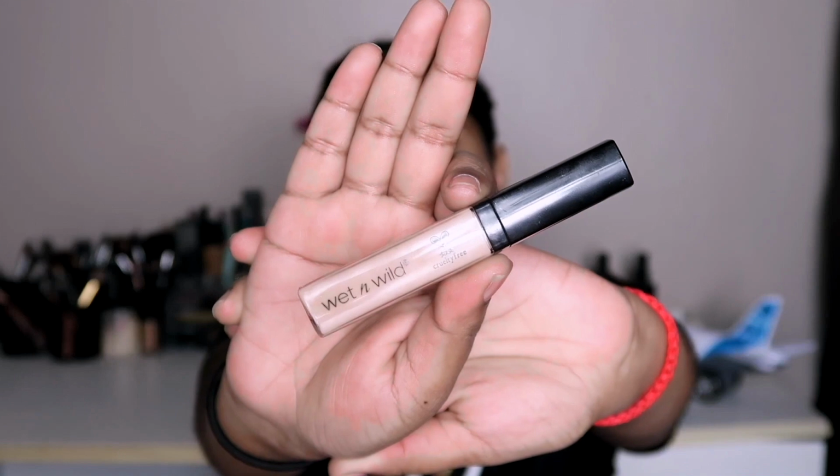Concealer, and it's by Wet n Wild, and oh my god, this concealer, I actually didn't expect it to be such a pigmented concealer, especially considering it was from a drugstore and it was really cheap. I think it was 79 rand, and this is seriously good concealer. So if you're really looking for an affordable concealer, definitely do try out the Wet n Wild concealer, because I love this concealer. It's literally the only concealer that I use.